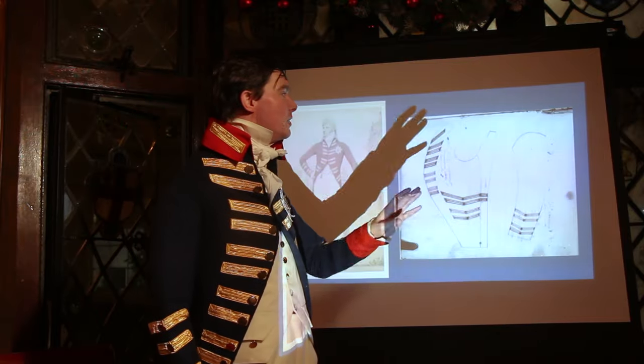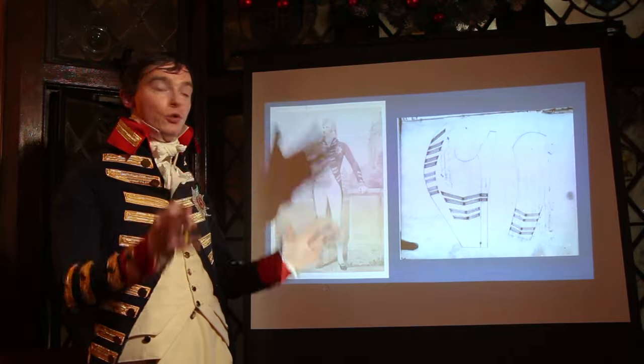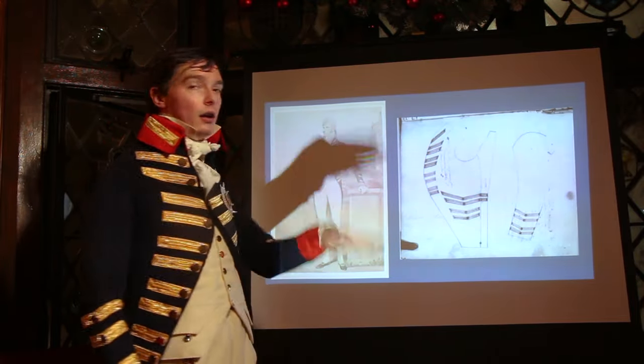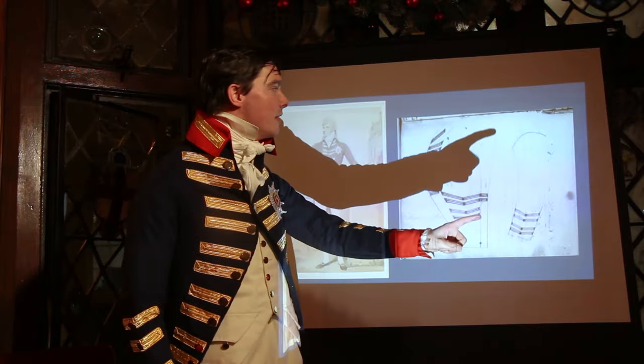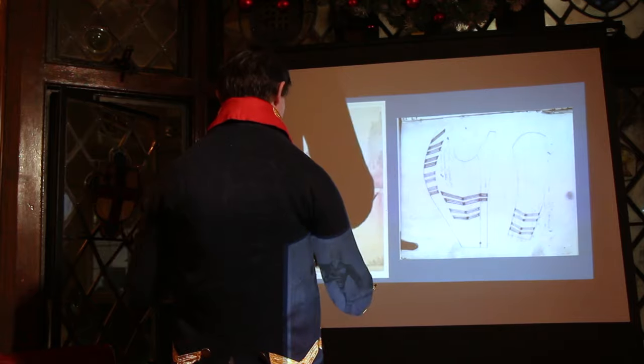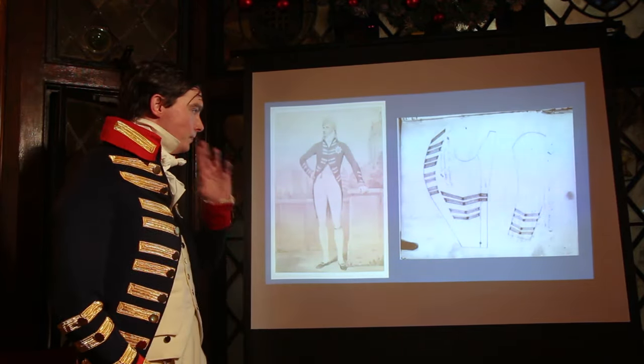As well as that, you see the cut is different. The cut for George III would have been a much wider Georgian back. And then you come to the early 19th century, where all of a sudden you have this real tailored shaping of the back, which brings it into a very, very different silhouette from the back.